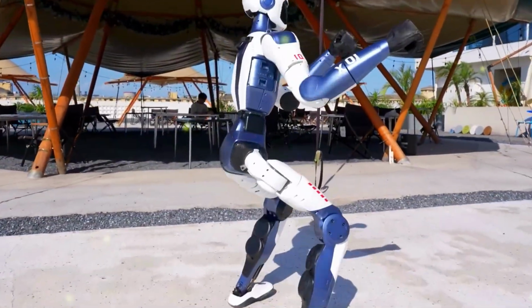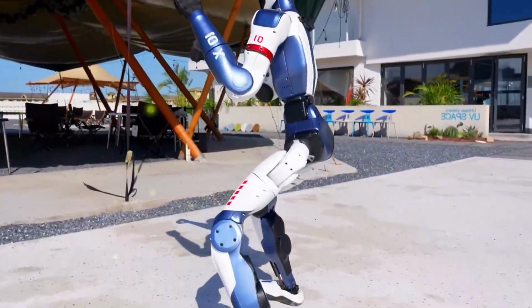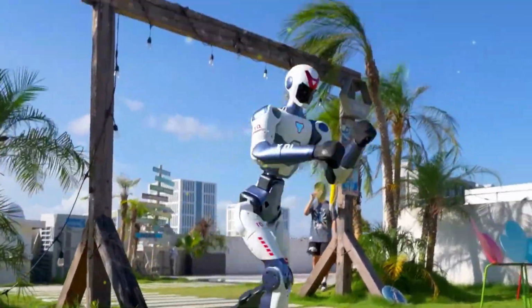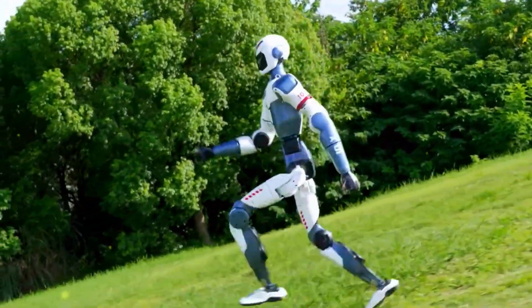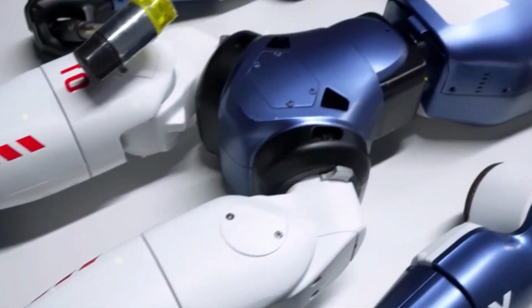It recognizes your face, responds to your voice, and can even be programmed to serve as a personal trainer, assistant, or developer platform. Compare that to other humanoids priced at $20,000, $50,000, even $200,000, and Unitree has completely reset expectations.